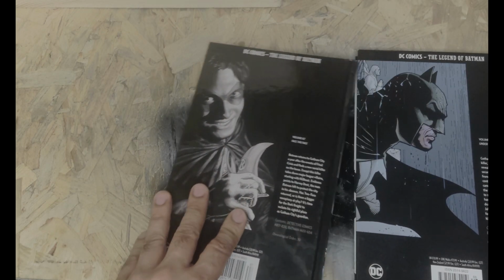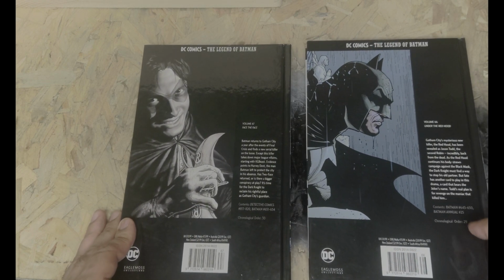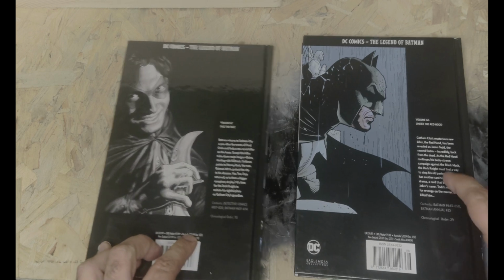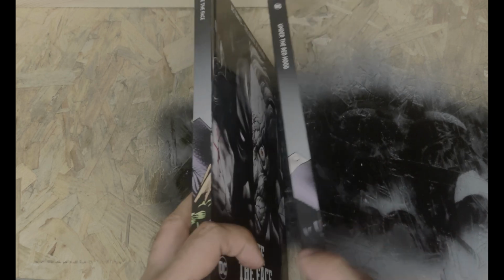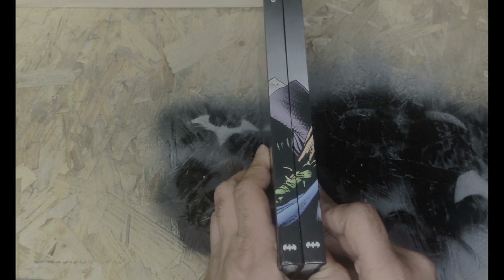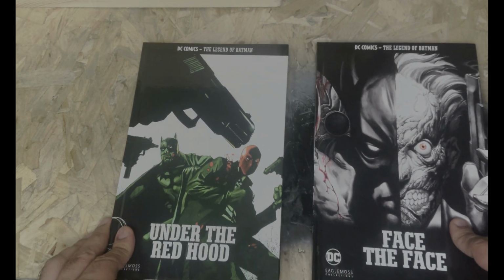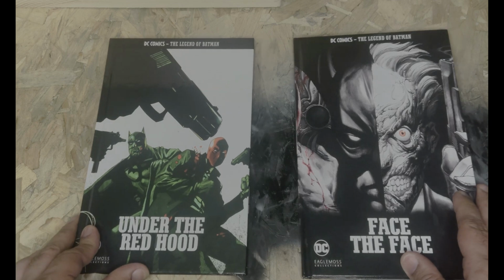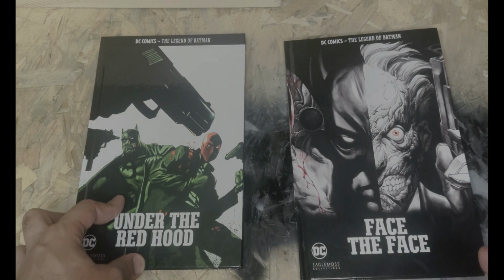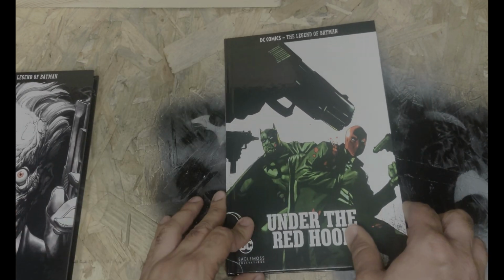These two are in chronological order. There's number 29 and 30, and interestingly enough, when you put them together, let's get them the right way around, you can see that they line up, unlike many of these things in the Eaglemoss collection, which in most cases are in very different parts of the spectrum. These obviously line up. So let's go through the first one first. Under the Red Hood.